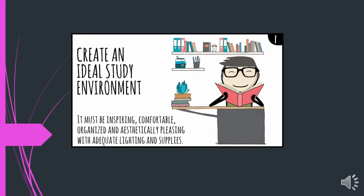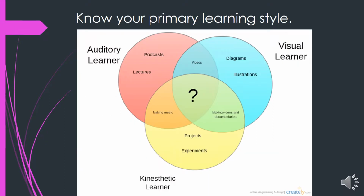The perfect study environment enhances your power of concentration and cuts distractions to a minimum. It's helpful to know what your learning style is. Once you know your primary learning style, you can focus on ways to study to accommodate your learning style.